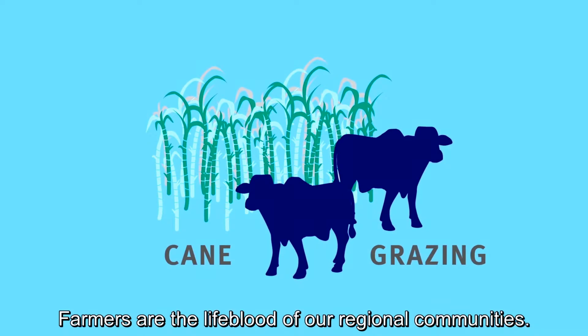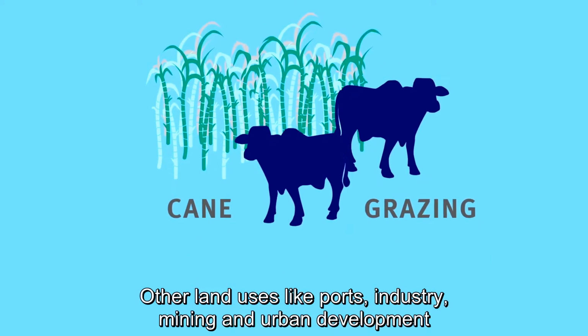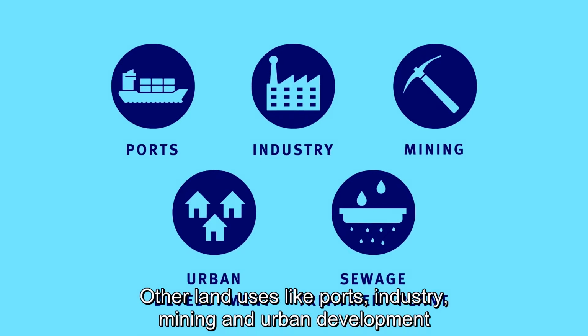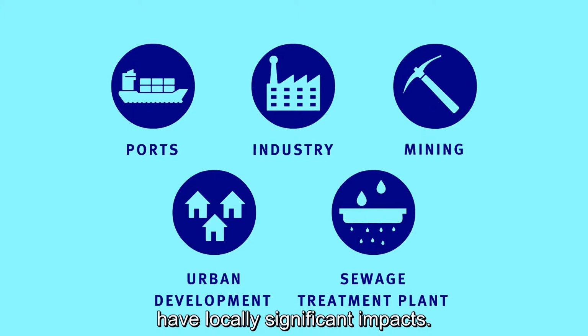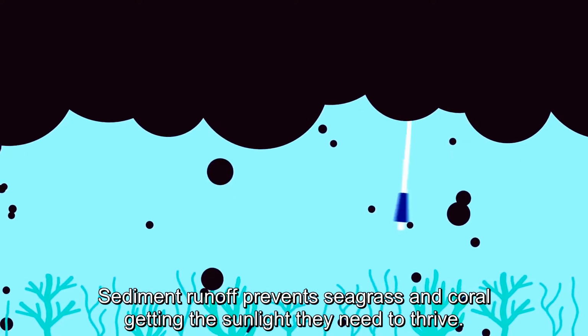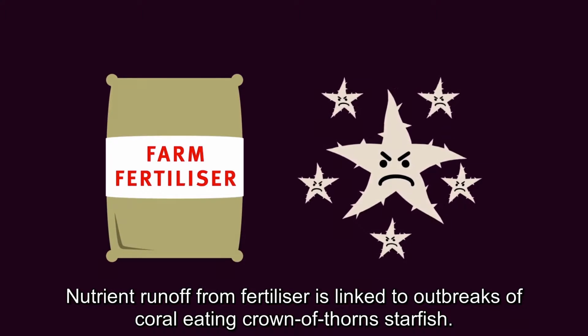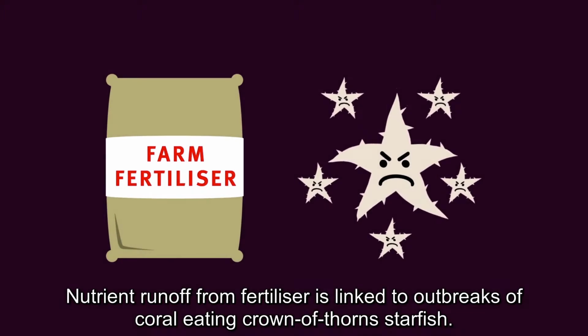Farmers are the lifeblood of our regional communities, but farms are the main source of pollutants to the reef. Other land uses like ports, industry, mining and urban development have locally significant impacts. Sediment runoff prevents seagrass and coral getting the sunlight they need to thrive. Nutrient runoff from fertiliser is linked to outbreaks of coral-eating crown-of-thorns starfish.